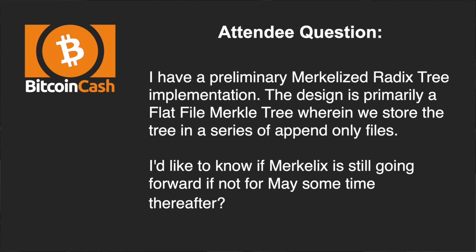No? Okay. I'm going to send out the question to the panelists. I'll read it too. I cannot pronounce the gentleman's name, Roijikku. He says, I have a preliminary Merkleized radix tree implementation. The design is primarily a flat file Merkle tree wherein we store the tree in a series of append-only files. I'd like to know if Merklix is still going forward, if not for May, sometime thereafter. Yeah, certainly not in May though, but it's still in the plan.